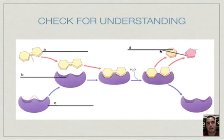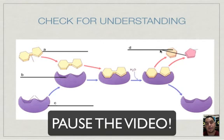Let's do a check for understanding. Again, what do you think A is? What do you think B is? C or D? Pause the video and try it out.